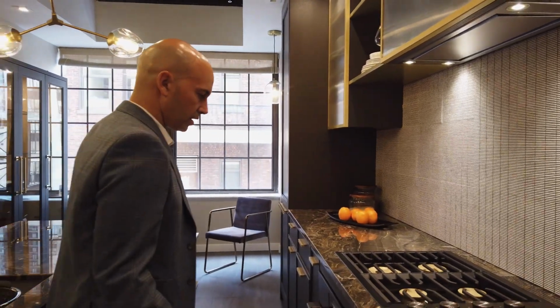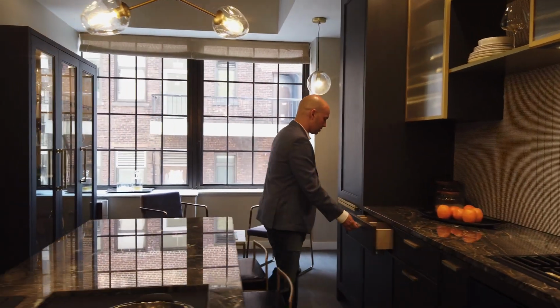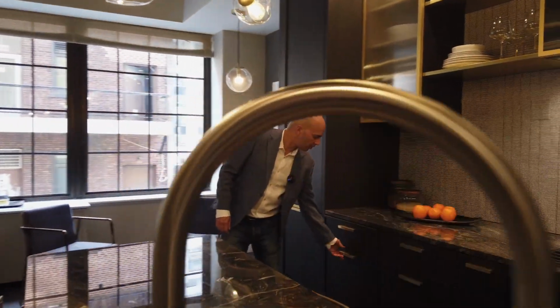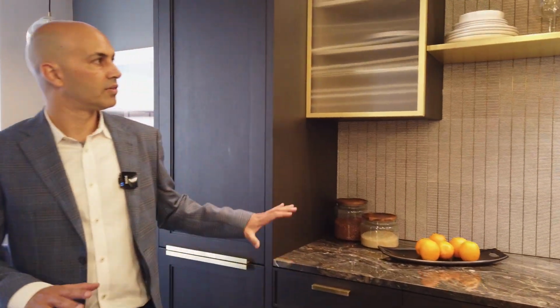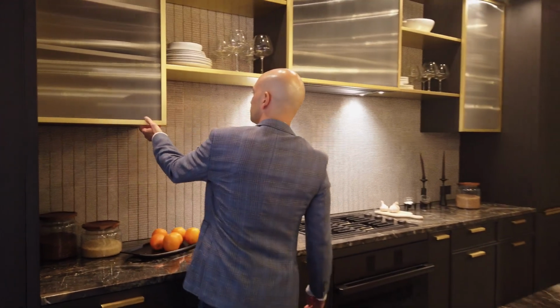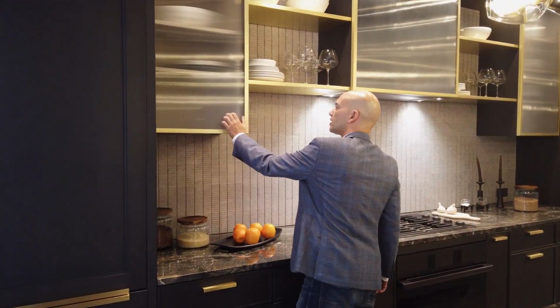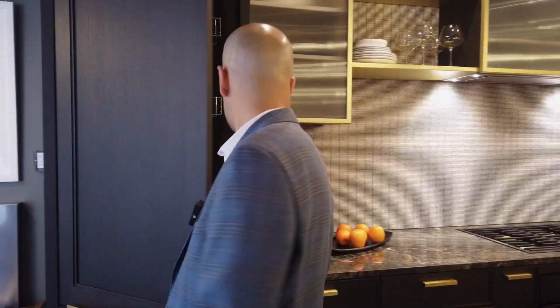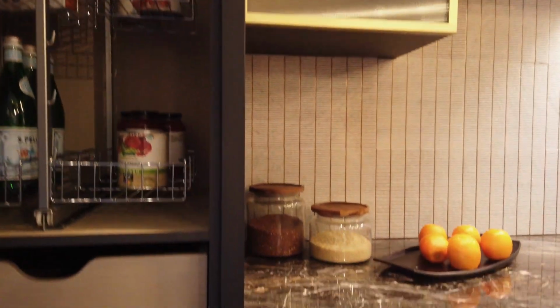But the kitchens are very nice. I like their kitchens. This is a very nice finish. I'm sure they do well with it. This oak frame. It's kind of what people would call transitional. Fluted glass and this metal frame. It's nice. The frame matches the handles.